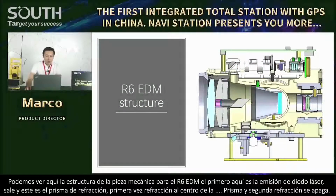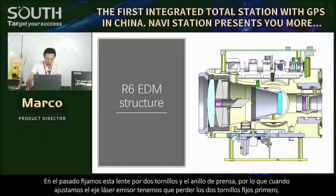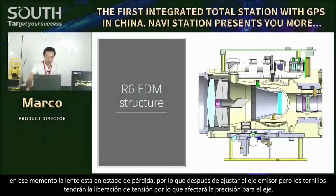So we can see this is the mechanical part structure for the R6 EDM. First, the laser diode emits, goes out, and this is a refraction prism. First refraction to the center, the probe prism, and second refraction goes out. In the past, we fixed this lens with two screws and the press ring. So when we adjust the emitting laser axis, we need to loosen the two fixed screws first. At that time, the lens is in a loosened status. After we adjust the emitting axis, the screw will have stress release, which will affect the accuracy of the axis.